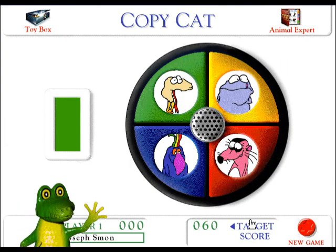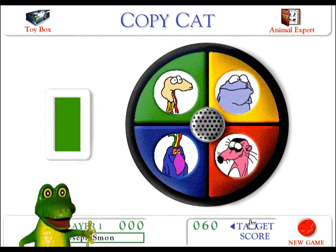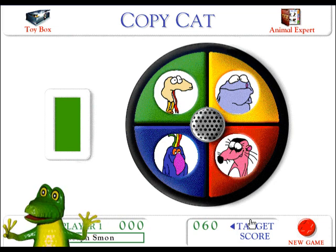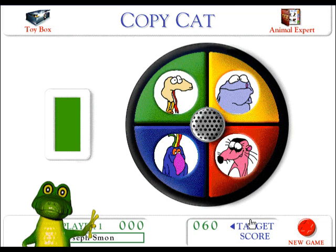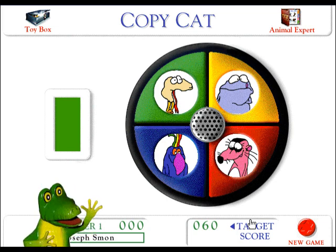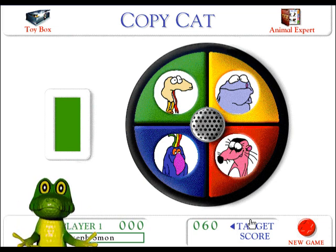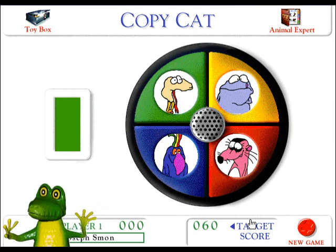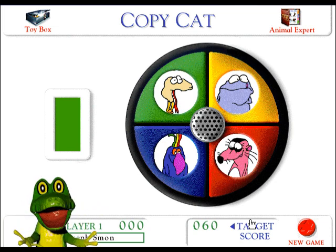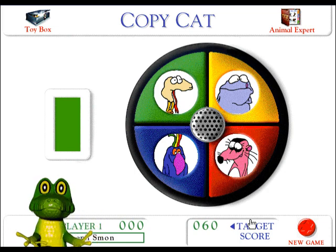Are you a copycat? You'd better be if you want to play this game. I'll choose four different animal sounds and play a string of them together. You've got to remember the sounds and play them back to me in the right order. Click on the four animal buttons to make the sounds. I'll keep playing more sounds if you can copy me. The more sounds you remember, the more you fill the score bar. And if you get to the top, you could win a sticker. Click the new game button to start over. Do you copy?